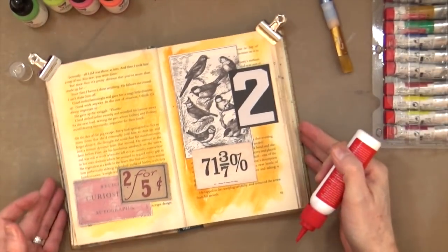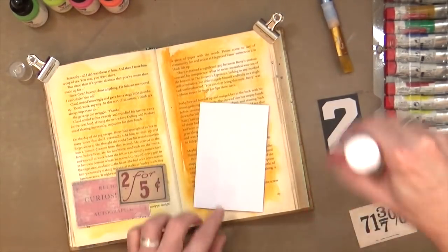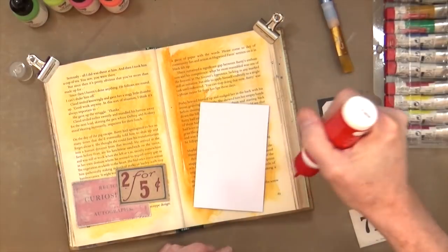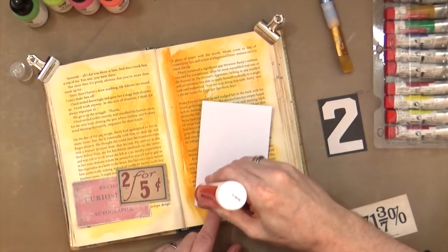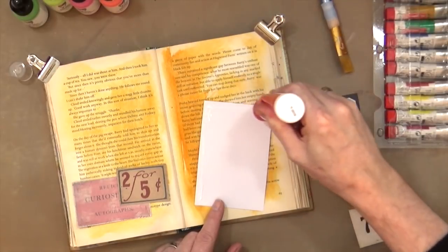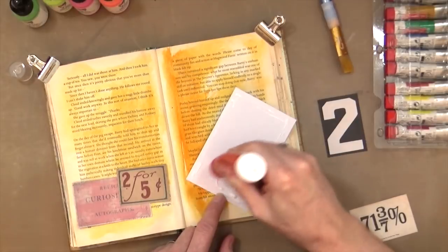Okay, so let's just glue these bits down first of all. Let me get that in the background.